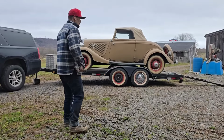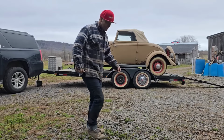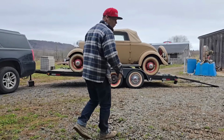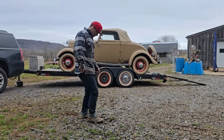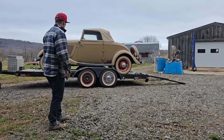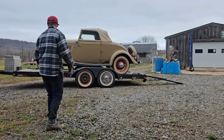So I'm leaning towards leaving it exactly the way it is, unless somebody's wanting it more than I am. If you want it more than I am, I don't know, show down an offer, I guess, I'm not sure. But it's quite a car, I can tell.